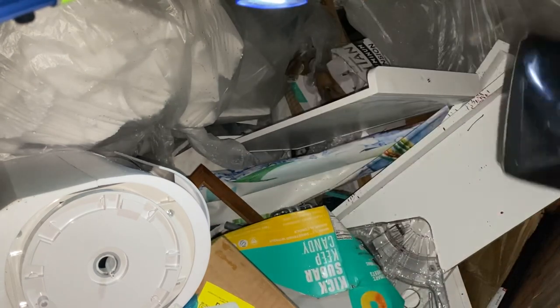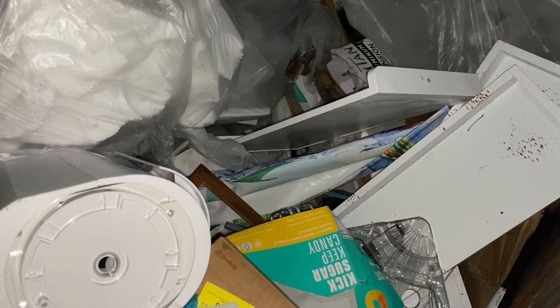All right, guys, I have filled up my car, so I'm gonna leave the rest for other divers who hopefully could piece everything together. There is broken glass in there, so I hope they don't jump in. Anywho, that was a pretty good dive here at the Bed Bath & Beyond dumpster.